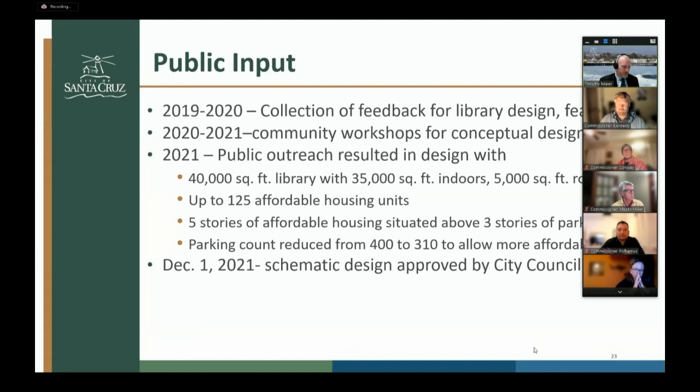Those engagement efforts resulted in modification of the proposed design to increase the number of affordable housing units to as many as 125 and to conceptualize a new library oriented towards Cedar Street and enclosing approximately 40,000 square feet of programmable space, with 35,000 square feet of indoor area and 5,000 square feet of exterior terrace or deck connecting the library's interior to the building's rooftop.